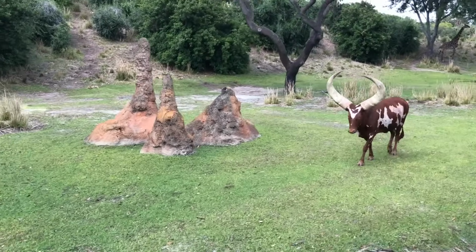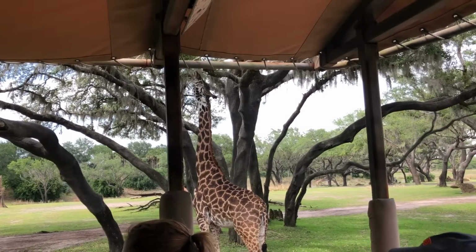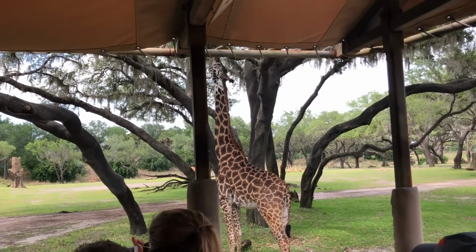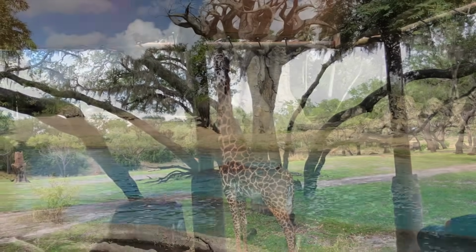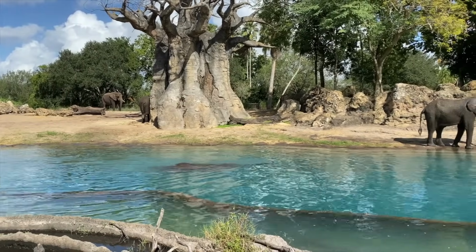Instead of you taking cover if and when it starts to drizzle during your Animal Kingdom day, which is always a good possibility since this is Florida we're talking about, you might want to get in line for Kilimanjaro Safaris instead, since the animals love a nice, cool, rainy day to splash around in, especially the babies.